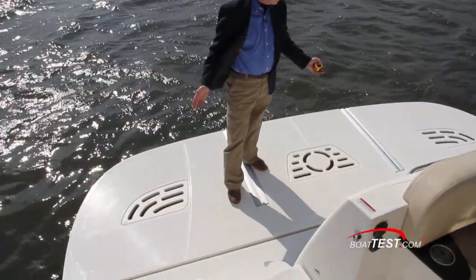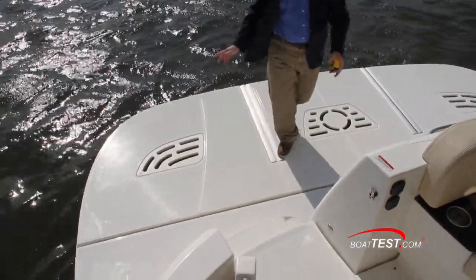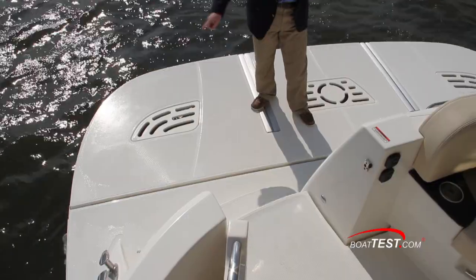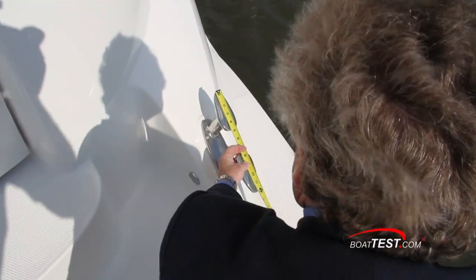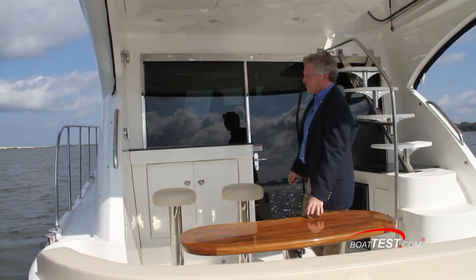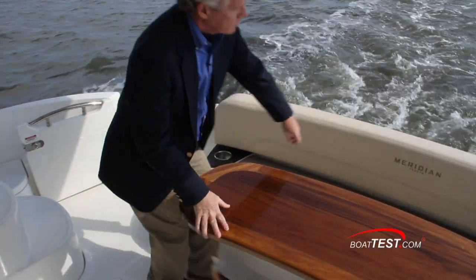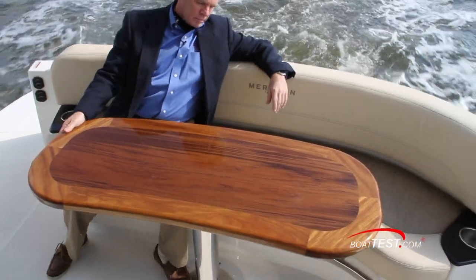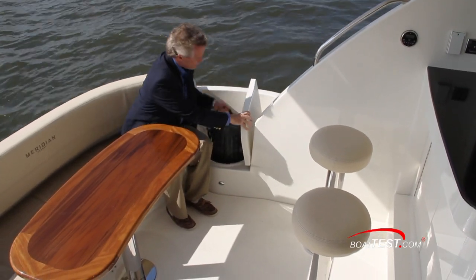Here we have a huge swim platform, large enough to secure a tender or two, and it's hydraulically actuated. 5 feet 9 inches by 14 feet 8 inches. And notice the large 12-inch stainless steel cleats. The cockpit is very roomy and comfortable. At the aft seat, there's a table on a single pedestal so it can swivel out of the way to make it easier to get in and out. The steps on the side deck have fender storage.